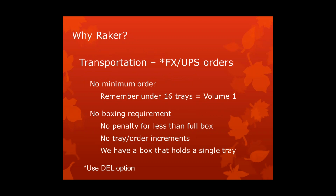Transportation options: FedEx, UPS. This is our boxed order option. There is no minimum order. Just remember, if you're under 16 trays, you're paying volume 1 regardless. There is no box requirement. There is no penalty for less than a full box.